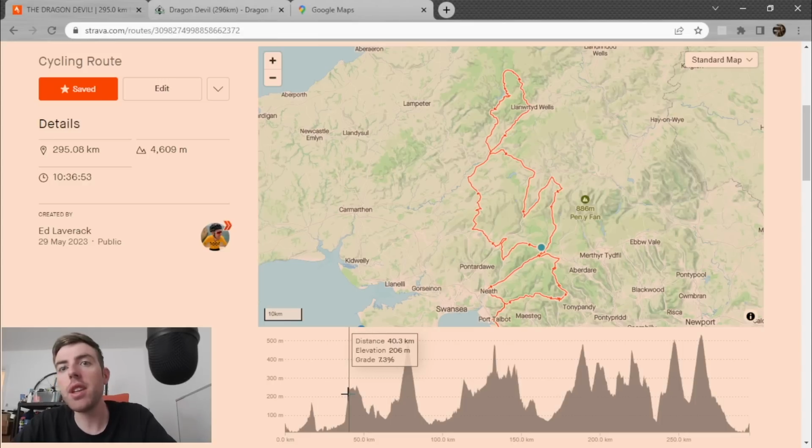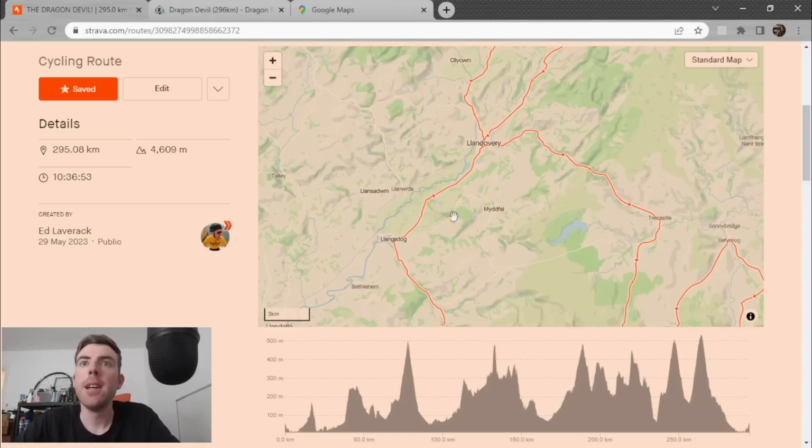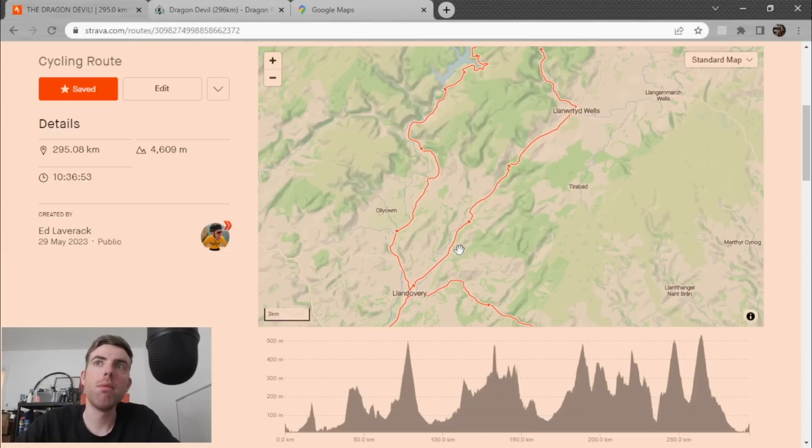So in theory, you want to be keeping it steady on these climbs, and then your first real test, again, just like the other route, is the Black Mountain. You want to get over that, and then you've got a real chill big section, I would say 20 odd kilometers until you get to Llandovery. This is a rolling road here, but it's still a 30 kilometers an hour plus road if the wind is good and if you're in a nice group. If you're solo, might not be so much.